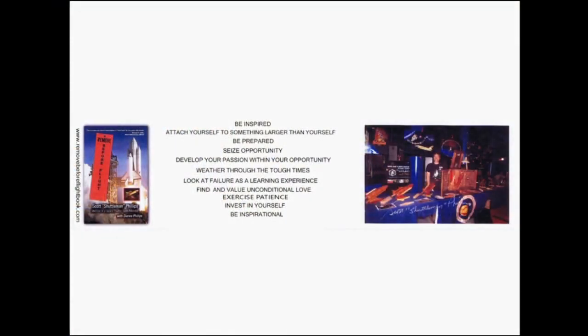Now, my wife, I got married late in life at 35. I was a workaholic. I loved the shuttle program. I was in the program for 15 years before I even met my wife. I had my children when I was 39 and 40. So I found out about valuing unconditional love, and in this case it would be relationships. You guys spend most of the time with the people at work than you do at home. Develop that relationship, because that will be there for you after you leave the program or after you retire or whatever.